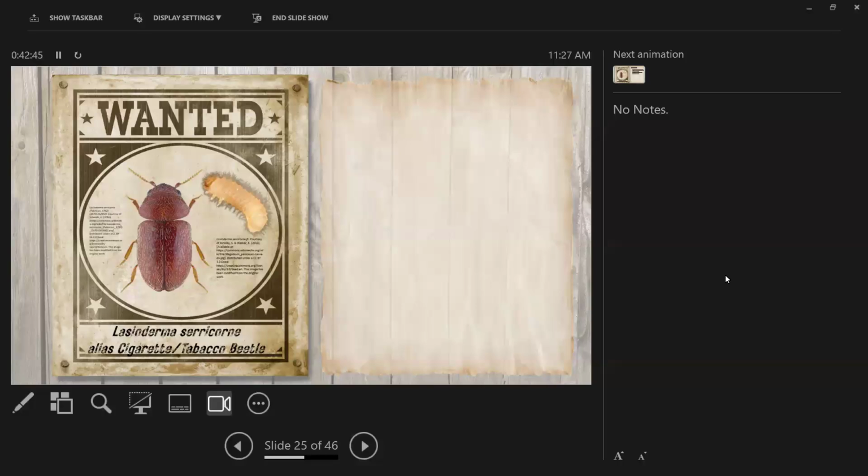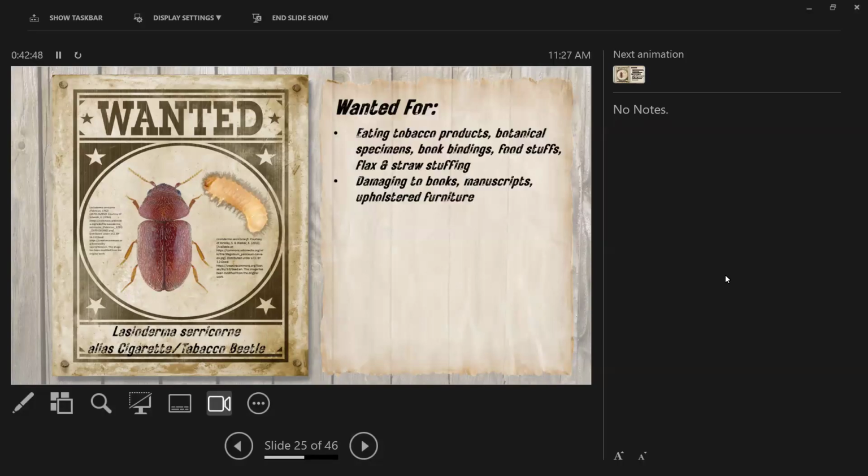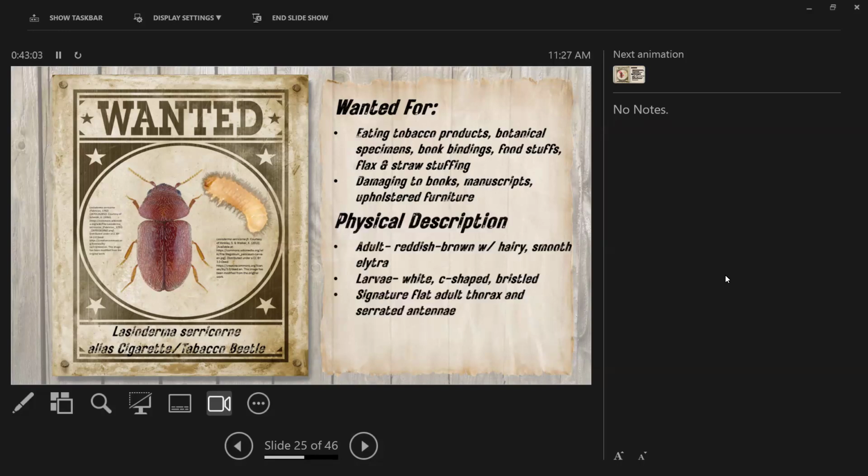So this is the insect known as the cigarette or the tobacco beetle. Very predictably, it eats tobacco and other tobacco products, as well as book bindings, botanical specimens, other types of foodstuffs. Can be very damaging to manuscripts and upholstered furniture, much like its cousin. Again, kind of a very grub-looking juvenile, and it's really mostly distinctive from the drugstore beetle in terms of how it looks. As you can see, it has these serrated antennae, and its elytra is smooth, so it lacks those grooves. And also, they like to hang around in food storage, food prep areas as well.